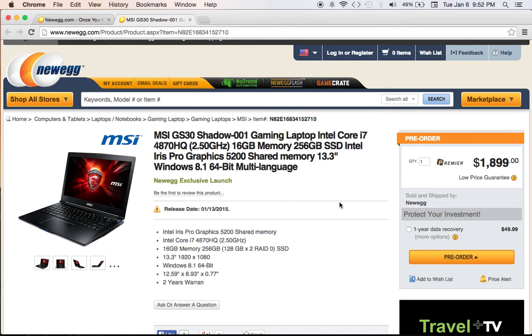So it's the MSI GS30 Shadow. It has a very high-end processor, a very nice processor, 16 gigs of RAM. I believe it's two SSDs in RAID 0, so it only has 128 gigabytes of storage because it's in RAID 0. So you only get 128, but you get good performance. It's going to be really good performance.